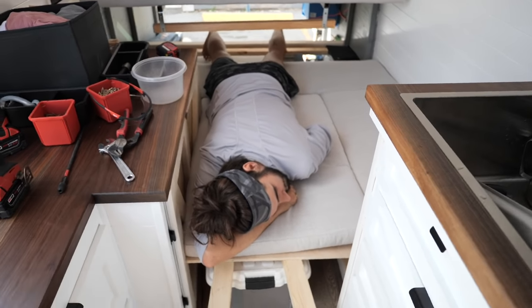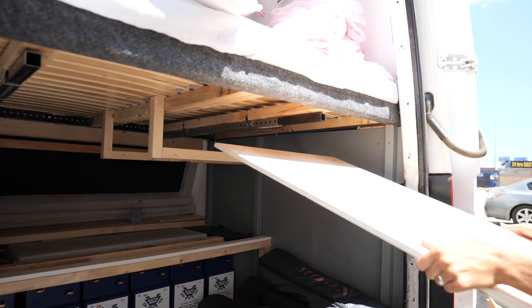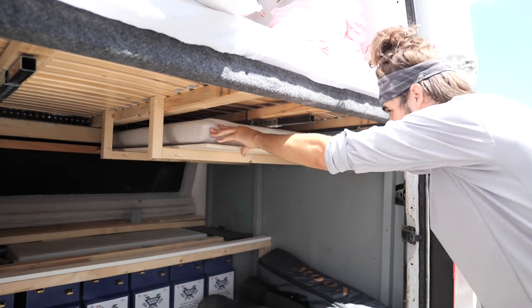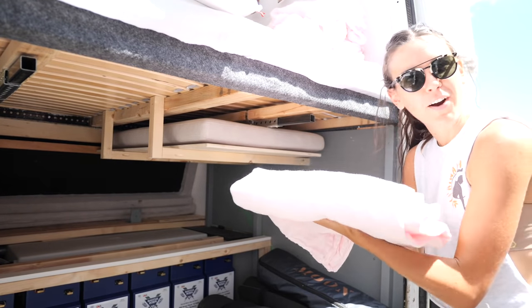Dude! This is such an upgrade. And then when we're not using the bed, tucked away in our little apartment we built last week. Oh, perfect fit! Nice. And all the extra sheets. Yes, we got pink for our guests too.